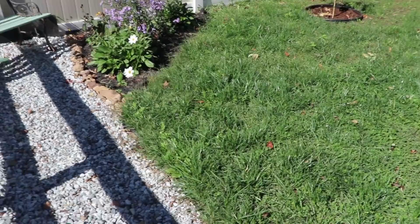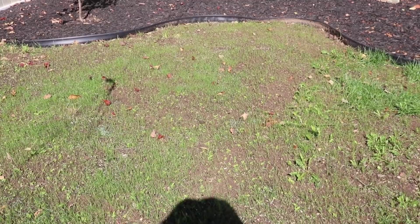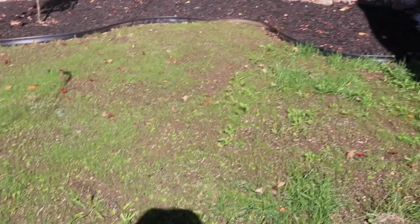So I just want to show you some progress that we've made with the yard since the last time. You can see that the grass is growing. It's rained profusely in the last 4 or 5 days, and it's really given a boost to both the weeds and the grass, so I have to treat that. But the trench in the back worked really, really well.